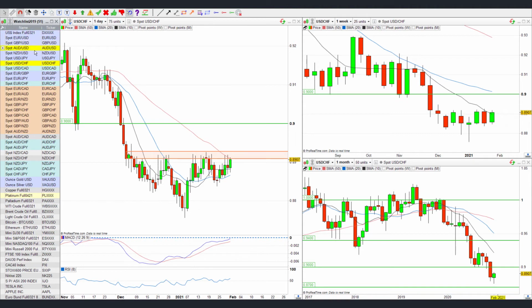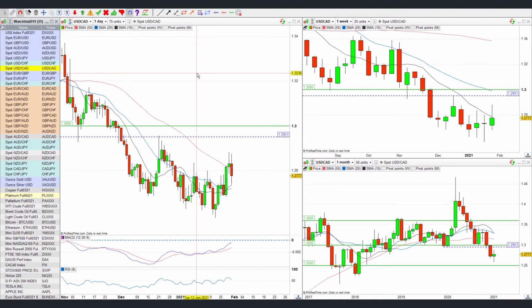So we're getting a mixture of things here. We're getting the potential for a weaker US dollar on Euro and GBP, but on all the rest so far, we're actually getting a hint at a stronger US dollar, at least that those markets are leaning towards giving way to the US dollar. Looking now at dollar CAD, we're in an uptrend on the daily, higher lows, higher highs. We've got a potential bullish indecision candle here, so we could see price head up towards 1.3, but on the weekly, we're just largely going sideways.